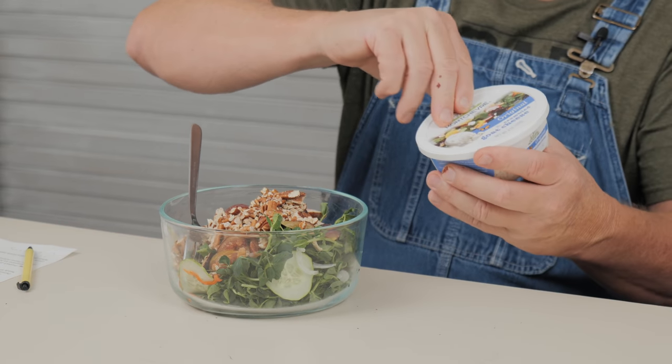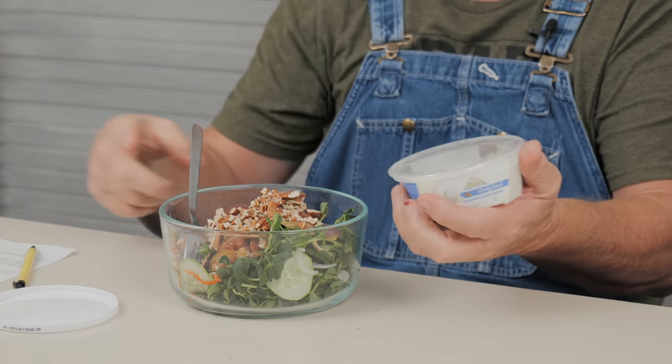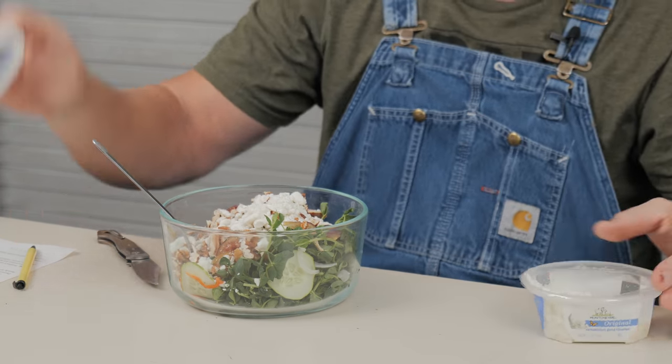In my prior life I had milk goats and made my own goat cheese, but this is store-bought. Well, that's because I've got the plastic on it. It's been a long time since we made our own goat cheese. I think we should get us some more milk goats. Goat cheese, soap. So I put a little of that on there. I'm going to put that whole thing on there.